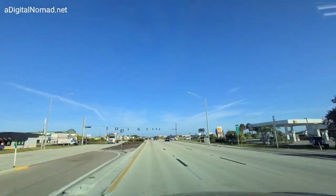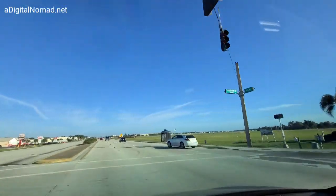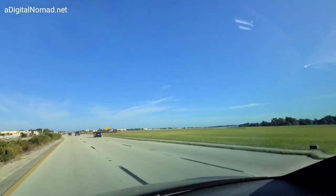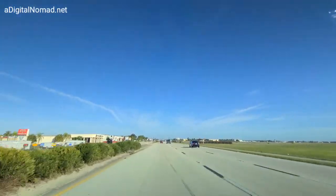Up here on the right is Page Field. They used to use this as the main airport before they put Southwest Florida International Airport in. They used to land jets and everything over here. I wasn't around during that time.